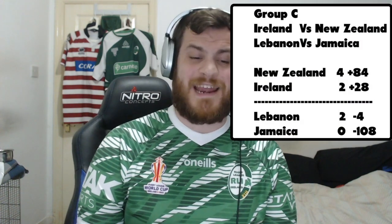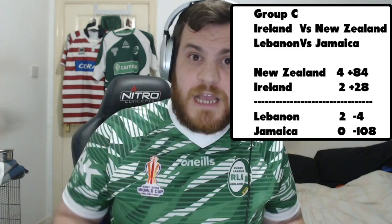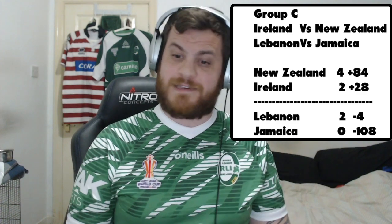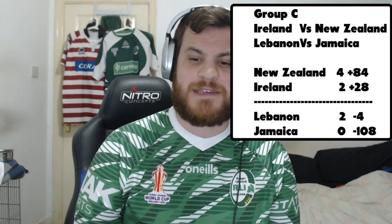Group C, Ireland face New Zealand. It's hard to see anything but a Kiwi win. Hopefully the Irish will give them a tough day at the office and come with the right attitude this week, unlike last time. While Lebanon are very likely to turn over Jamaica, keep an eye out for the Jamaicans. Let's see what they bring to the table.